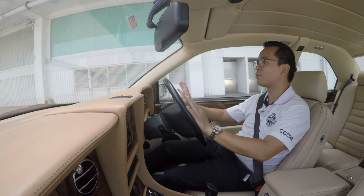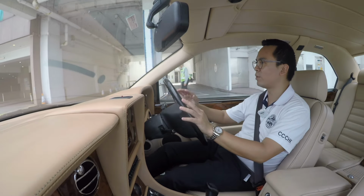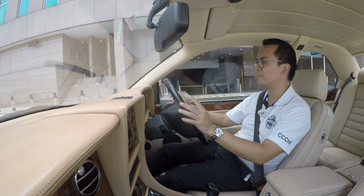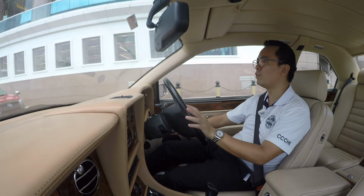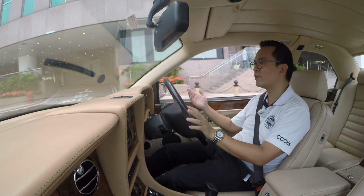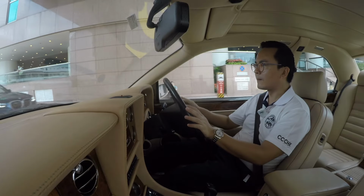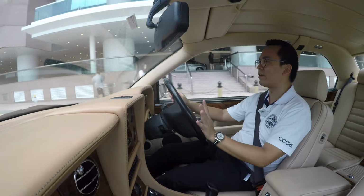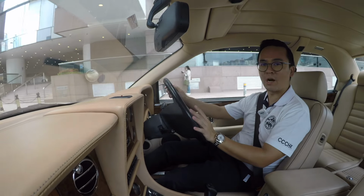As you would expect, everything is really light to the touch. The steering is light, but with some good weight, so it's not totally aloof. You do feel some feedback, and the windows are very light to the touch. The throttle, so it has every characteristic of a luxury car that it is.